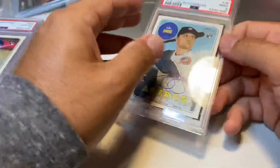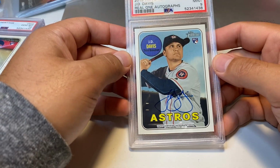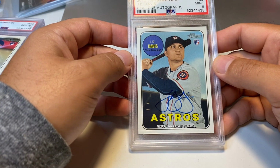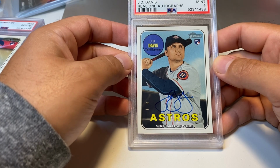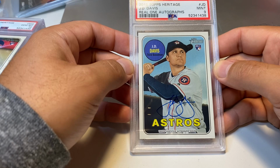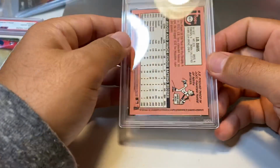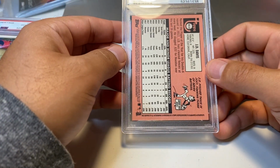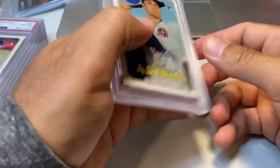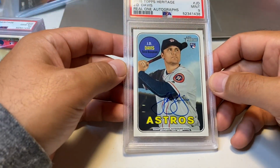All right, let's talk about J.D. Davis. Is he with the Mets still? I don't know. He was making some noise last year. I don't think he really did anything this year, but I honestly haven't looked. I pulled this card out of a box. I think this is a Heritage High Number card that I opened a box of, and you'll see one other card from that box here.